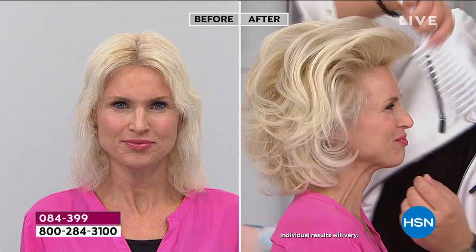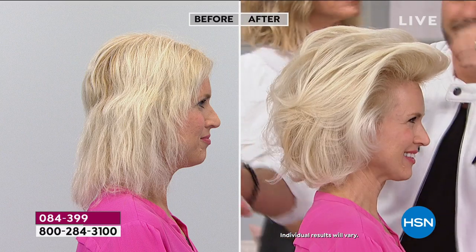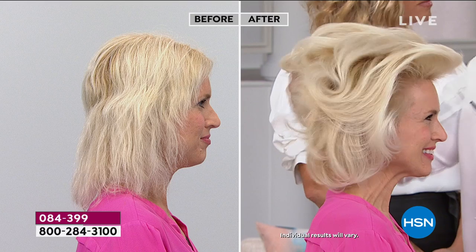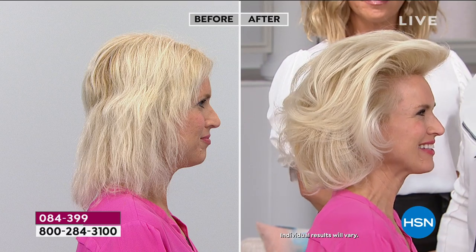Never stiff, never crunchy. There is no hold in any of these products. Everyone tends to think you have to have hold to get volume, sure. But it feels horrible, it dries out the hair, it might look good day one, but day two, day three, it starts causing damage and you start losing the volume. This is a volumizing system that stays with you.